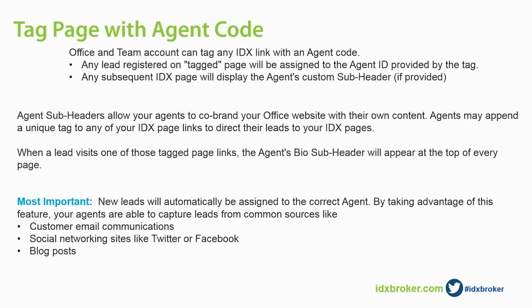By taking advantage of this feature, your agents will be able to capture leads from common sources like email communication, social networks like Twitter and Facebook, and blog posts. So it's pretty important. I think this could help drive a lot of business for office accounts. And it's a little tool hidden within a lot of office accounts that I don't see being utilized all the time, which should be.